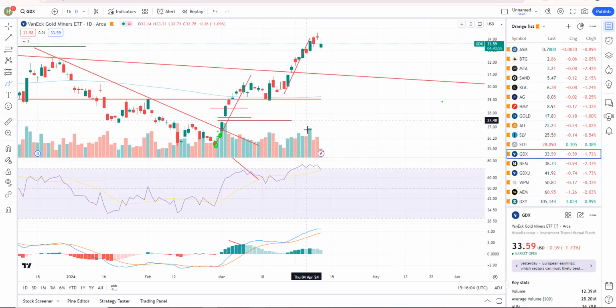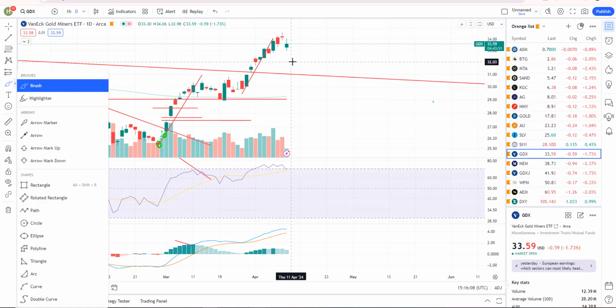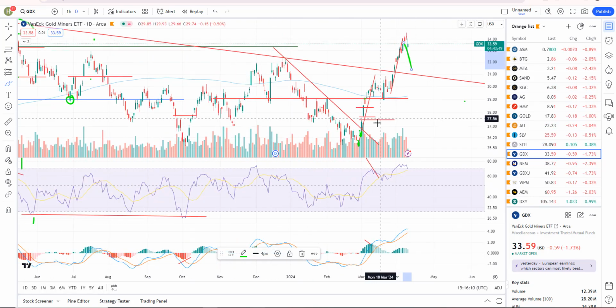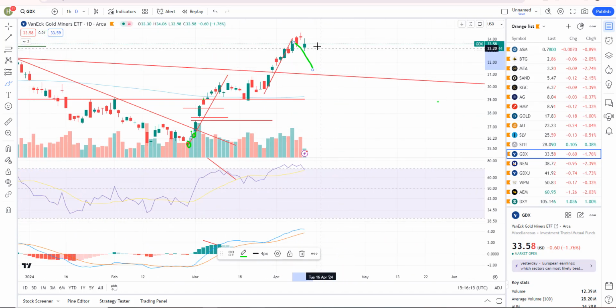So I think these gold miners, to me, look like a short, at least in the short term, for a little pullback. GDX, it's on breakout. So there's GDX, the miners. It broke out, but I think we pull back, down to about 31-ish. We'll probably undercut it a little bit. But somewhere right down there would be maybe an objective area to go long. But as of right now, looks like these things are going to pull back.